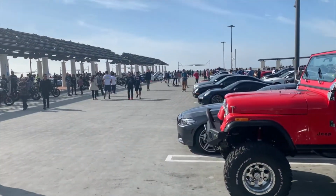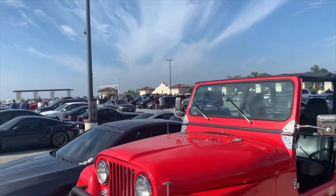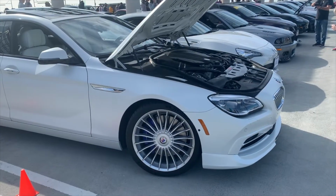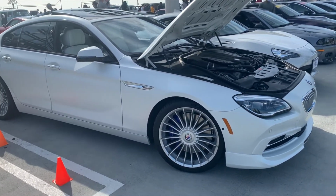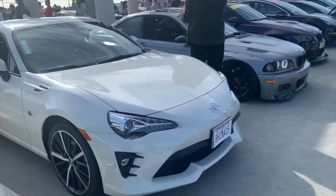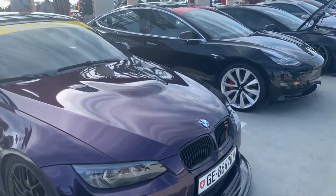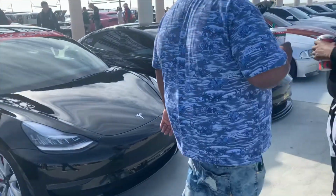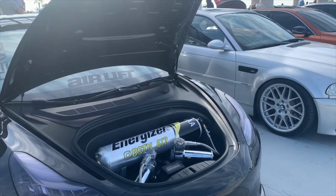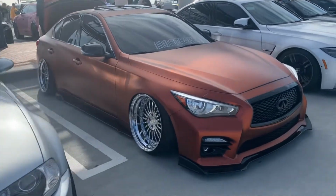But check this out, so many great vehicles over this side and motorcycles. We'll look at those in a moment. Great old Jeep here. Some really, really cool stuff. Very, very nice. So this is interesting. Looks like a big 7 Series BMW. Of course, it's an Alpina, that aftermarket equivalent, I guess, of an AMG. Toyota 86, BMW, nice wide body kit on that one. BMW there. We got a Tesla in there, and another one. Here's another one with that Energizer battery in the front. I'll only let Teslas come in if they got aftermarket exhausts. M3, kidding, of course, Infinity.